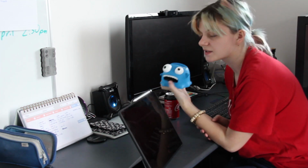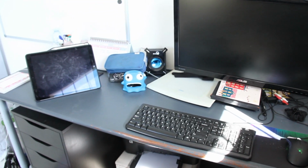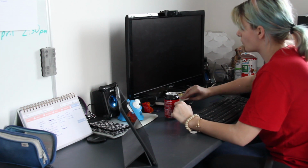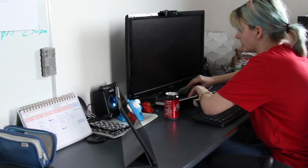I then have this thing which is actually very useful. I use it for putting my phone, my iPad, my computer. And I actually have those two notebooks under my screen. One of them is like my kind of brain dump thing. I just plan out everything in this. And then I have my bullet journal.